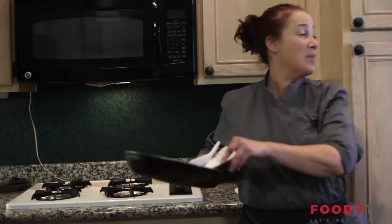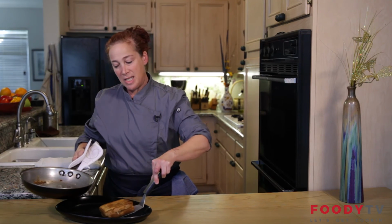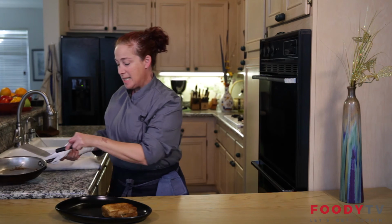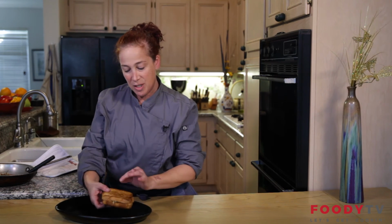Okay, now that we're done, let's plate this sandwich because I am ready to eat. So I've just taken it out of the pan, really simple. I finished it with my salt, and what I mean by finishing is when you're just about to have your sandwich finished, you're just gonna put a little bit of that salt like I did to finish it off.